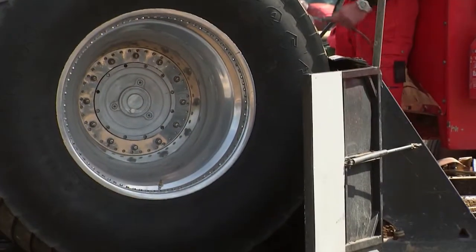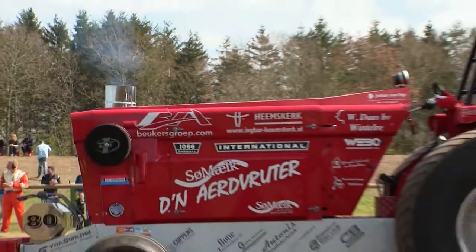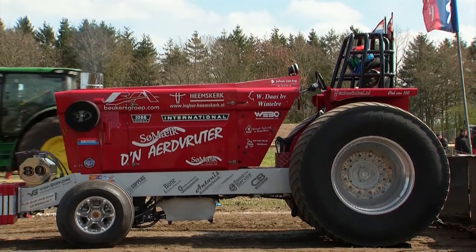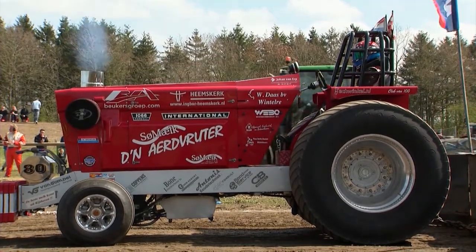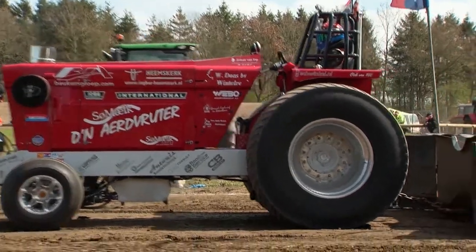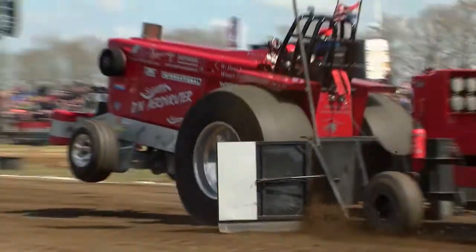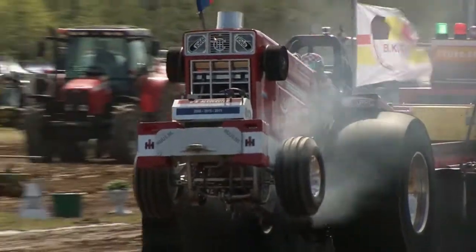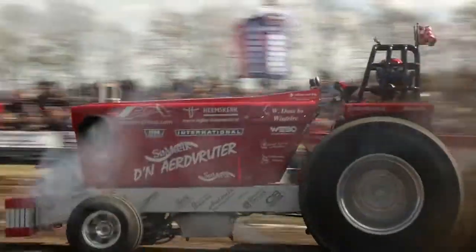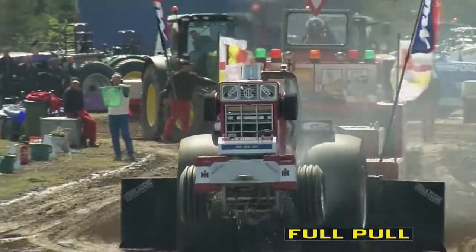Now, the man who came out before the class started to see if he could make the tractor boost in a little bit of a test run. This is Gert-Jan Pauli with his tractor, So Melk den Hardwuter. Boosting up now, just walking it off the line. Lots of RPM there with Pauli. Lovely balance. Super full pull. Right down the middle of the track.